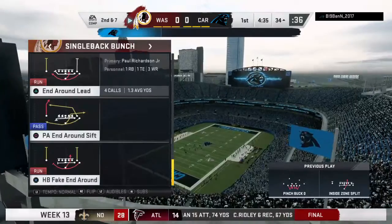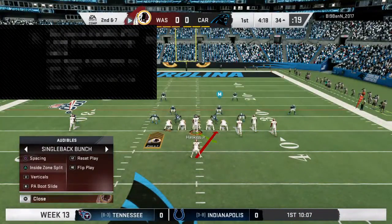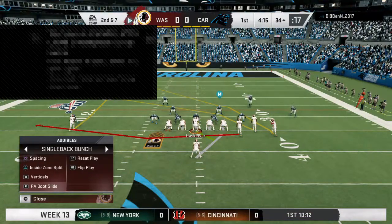Well, I think that's what they're going to need to do here in the first half. You've got to take some pressure off of this young quarterback. And no better way to do it than to establish the running game early.